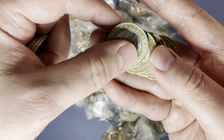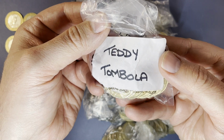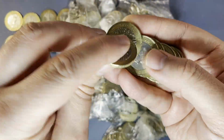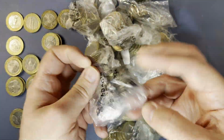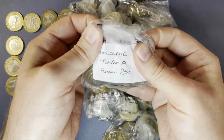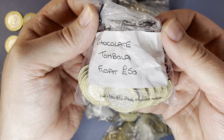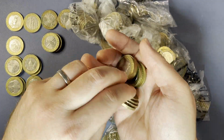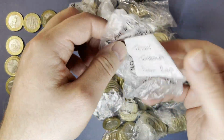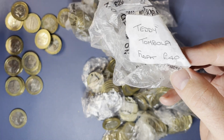There's another Shakespeare's Histories. Oh, we've got another event, Teddy Tombola. Wow, these people, they've had an amazing time. Chocolate Tombola float, £50. Well, I hope there is £50 in there. Oh dear, the Teddy Tombola float, £40, just fell everywhere. I'll have to retrieve that now. Bear with.